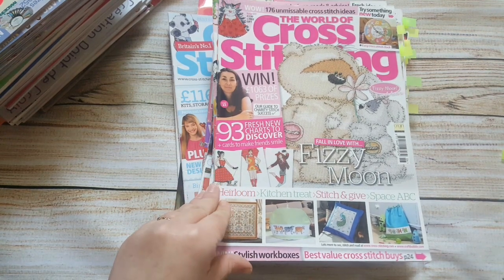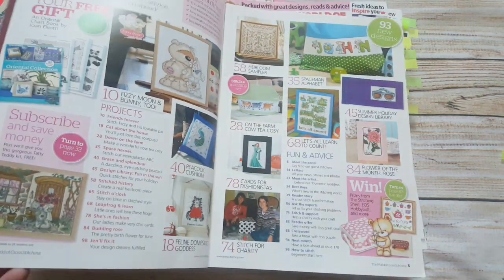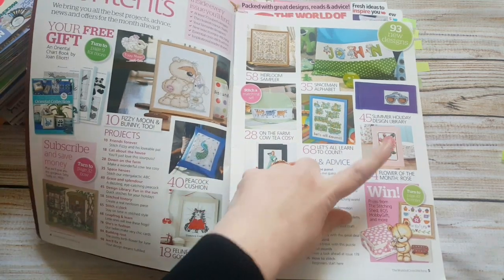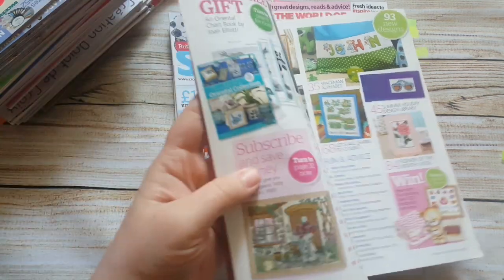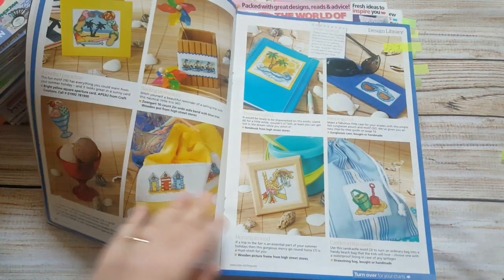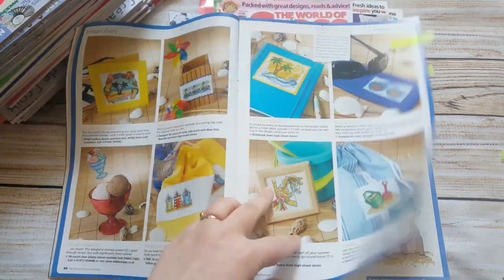And issue 177, I have marked a few things here as well, so let me see what's in them. That sampler is very nice as well, and some of the magazines had every month a flower as a postcard, like. And I had this add-on collection as well. There are some nice things. And let me see what I marked here. I marked the beach. I was thinking about this ice cream, and to stitch on a plastic canvas like it shows there. So there are some things in there.